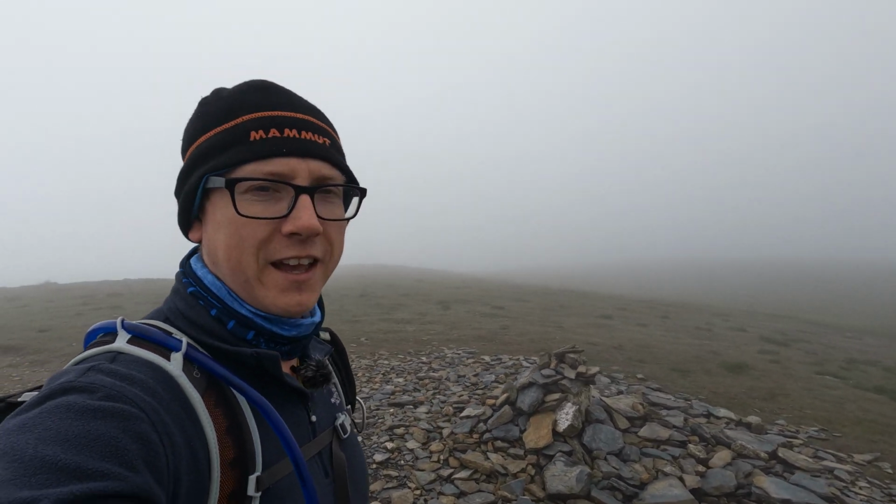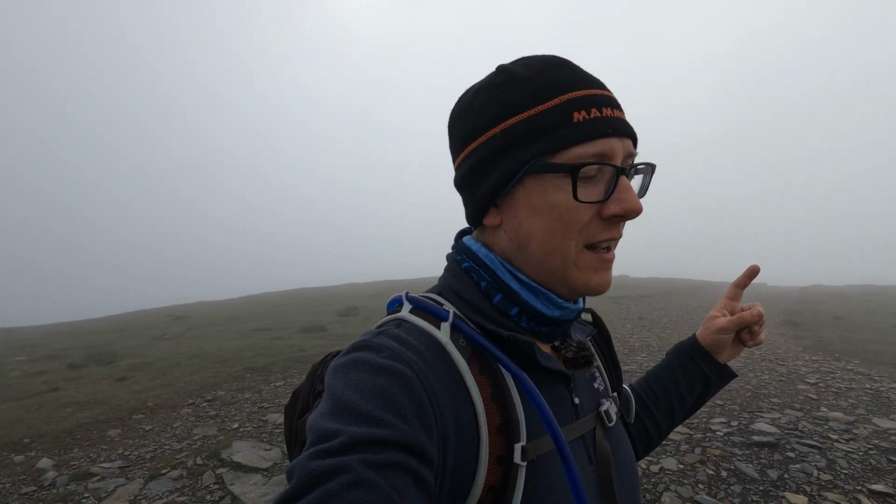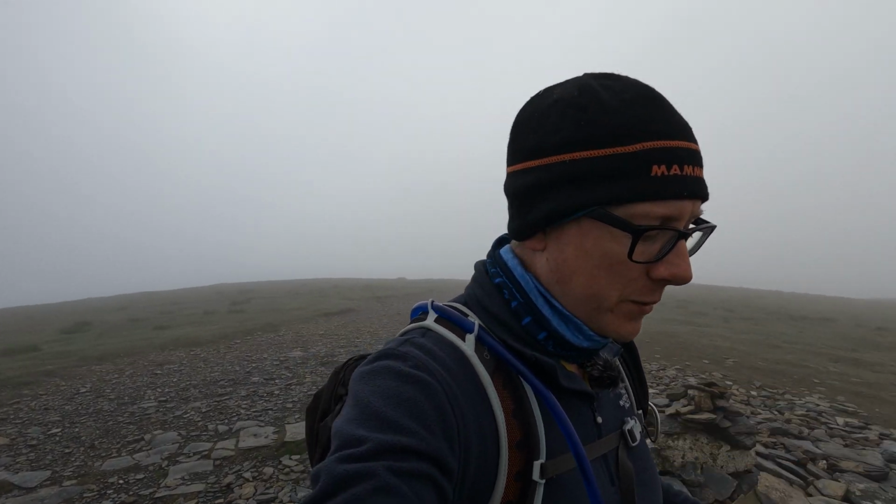And here I am now on the summit of Carlside, and this is the cairn at 746 metres above sea level. And again, still no views, although briefly, just as we approached the summit, the cloud had cleared and you could see some blue sky. And I'm really hoping that Skiddaw is going to be out of the cloud, because that would be amazing if we're just above it. But fingers crossed, we'll get some kind of view, if not out the top, if not down the other side.